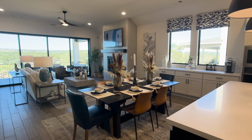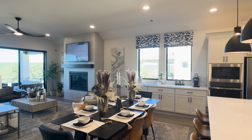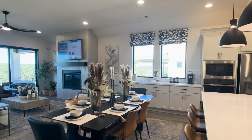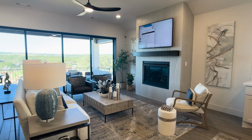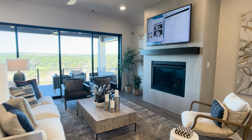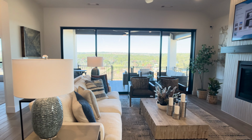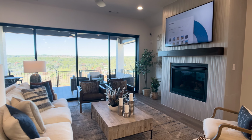What I like about this home, other than the view, which we will get back to and I can't wait for you to see, is how they extended the cabinets all the way down. So you have this dining area right after the kitchen. If you're not much of a dining person and you want it combined with your main living area, this is definitely a great plan for that. Those cabinets extended all the way down make that space feel larger, make the kitchen feel larger.